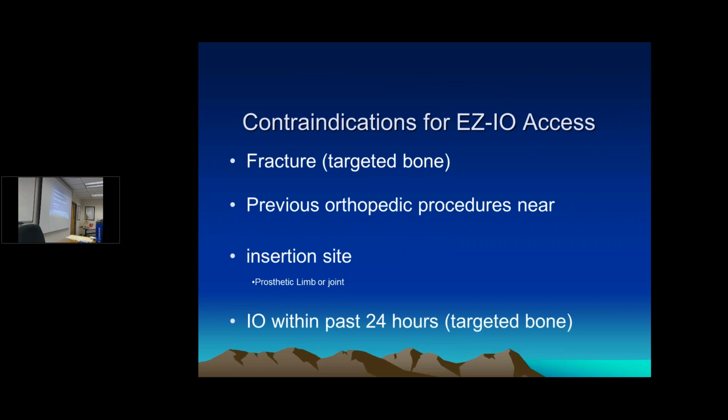Contraindications you should know: a fracture to the bone that you're going into; previous orthopedic procedures near the insertion site, which can be a prosthetic limb or joint; or an IO that was there in the past 24 hours. What about sepsis? Sepsis or infection in that site would also be another common contraindication.